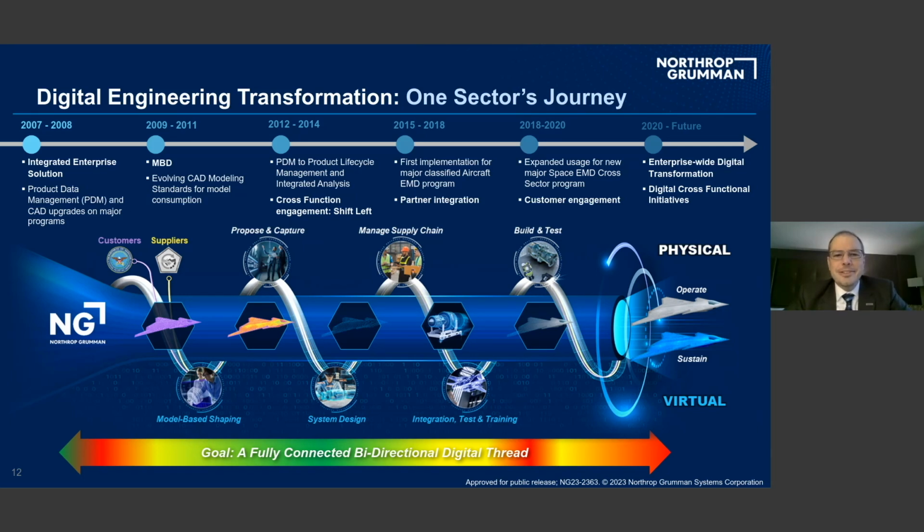How did we link those models as discussed on the previous slide? Right, so I said I'd come back to that. Ultimately, this is the forming of the bidirectional digital thread. That is the image that you can see cutting through the middle of this slide. Hopefully you find it simple to view. It starts with the customers. You can see that, just above that NG logo.